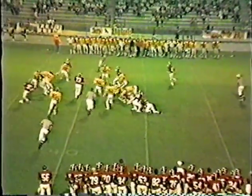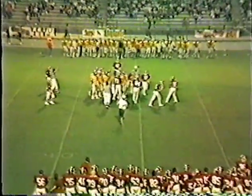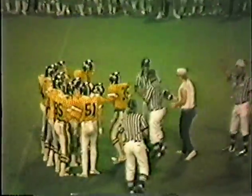Haynes, the field engineer, with a handoff to Terry Baker on a right tackle, is dropped by David Hambry inside the 45 to the 43-yard line. They gain a two. It'll be second down, 8.